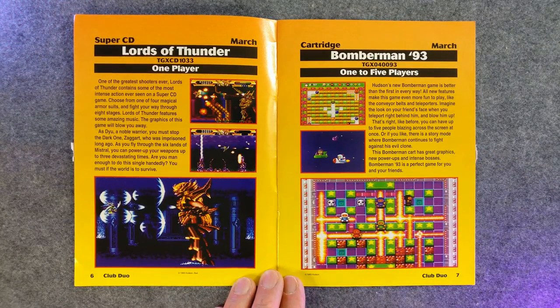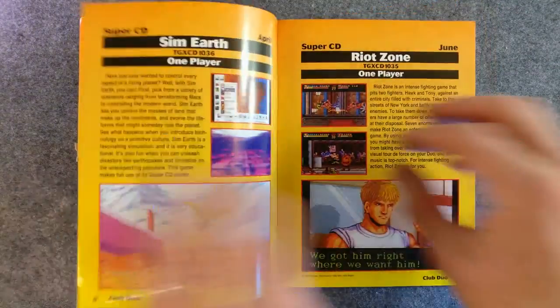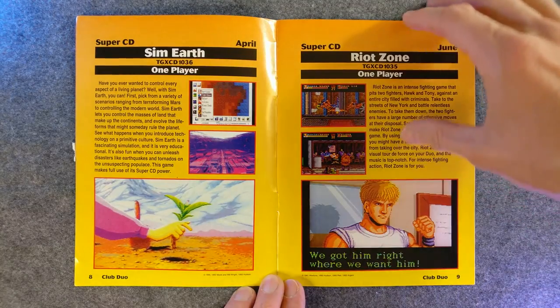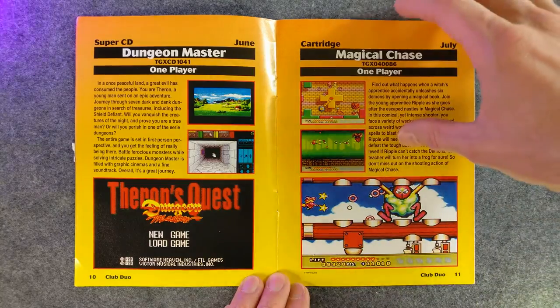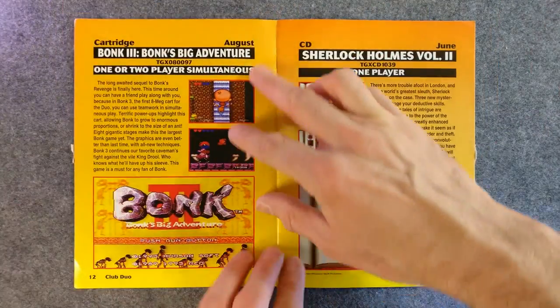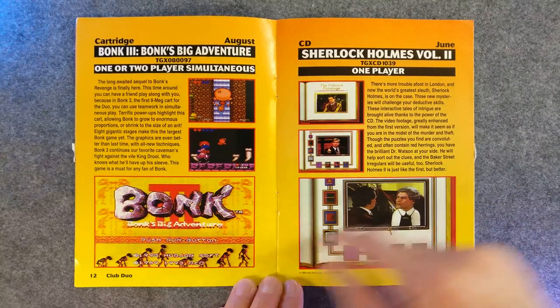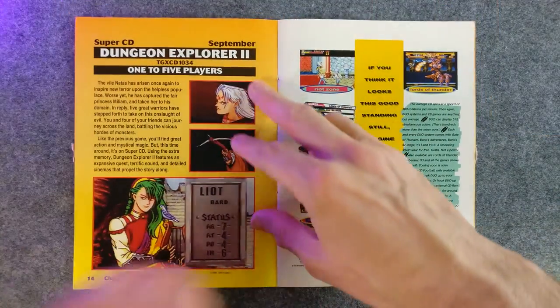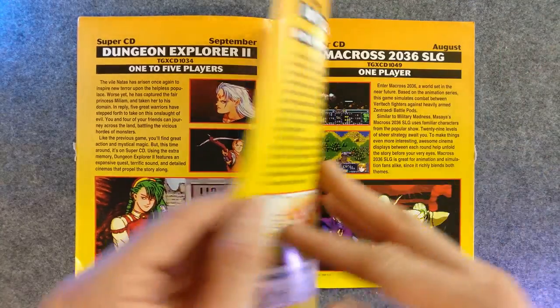You can tell they're getting more serious because the paper and the print job is getting better and better with each issue. You know, even with the availability of ROMs, I still have not played Bonk 3. Not more than just a couple minutes. I had a real turn on it when it first came out. I'm not sure why.